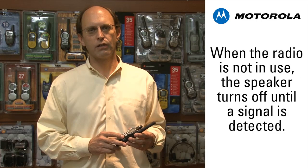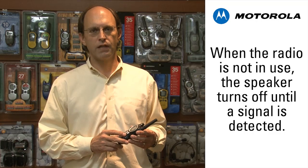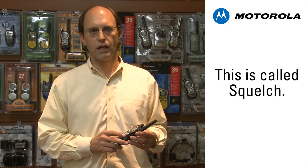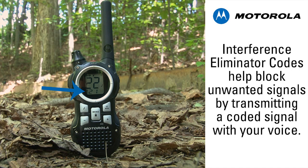When you're not talking or listening to someone else on a channel, the radio is in a standby state with the speaker audio muted. The receiver will enable the speaker when any signal is detected. Sometimes that signal could be interference, and garbled noise is all you'll hear. Interference eliminator codes are a more reliable way to control the speaker muting.